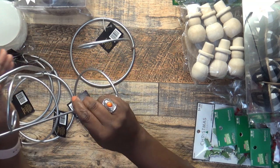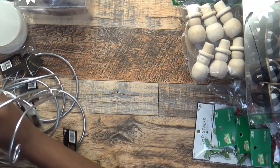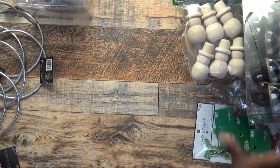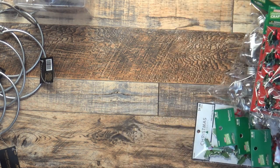So I'm trying to get them unhooked. So at that price, I grabbed 6 of them. Okay. Apologize for the noise. Okay, and I think I'm gonna, let me clear my desk off some, and then I'll come back.